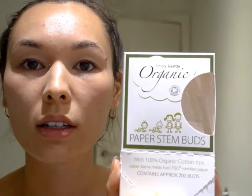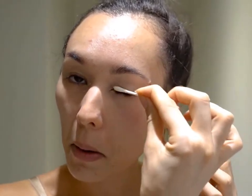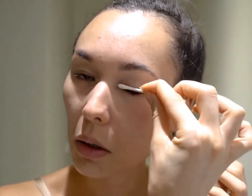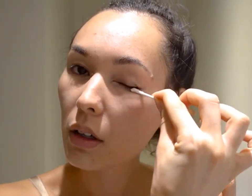Okay, at this point I will go in with a Q-tip, and I actually use these Q-tips, and this part of the Q-tip isn't plastic, it's paper, and it will compost down, which I think is great. And I will go in and use my olive oil on the Q-tip, and it's when I will go around my eyes, in my lashes, and I will just get off any residual makeup that didn't come off the first time round. It's never really a lot, but I just like to make sure they're squeaky clean. Okay.